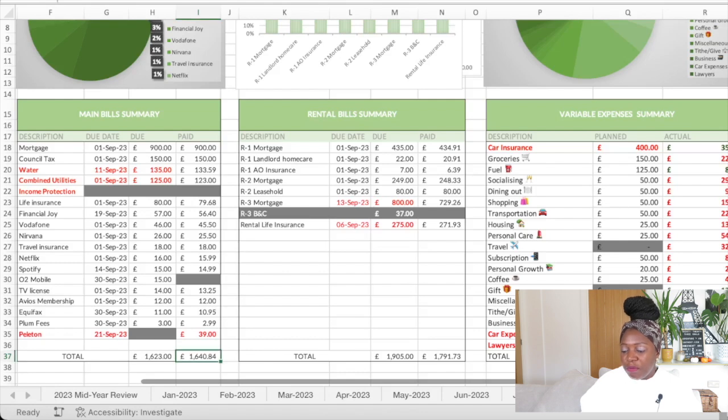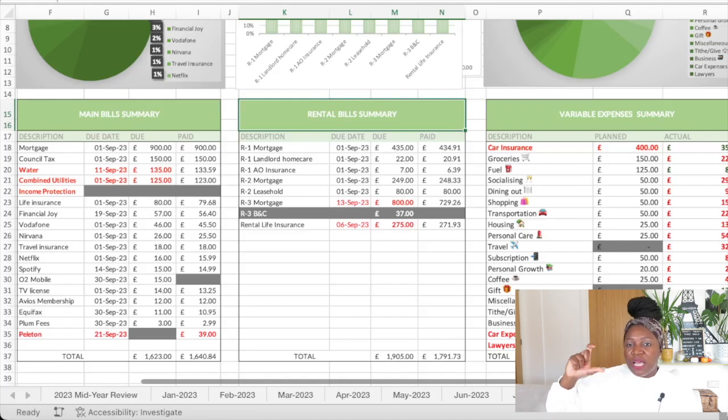The next part I'm going to move on to is my rental bills. So I have 3 rental properties. I earn rental income from these properties. I have these properties under management, so I have an estate agent that actually manages my properties because I don't want to manage them myself, and I pay a fee for that. I think it's 10% for each of my properties, so they take out the money before they send me the rest, and with the rest, this is how I then break it all down.